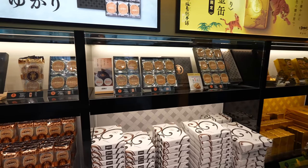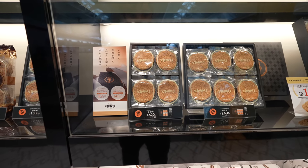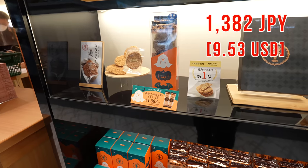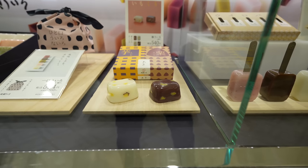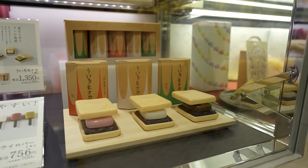Oh, it's yukari shrimp cracker. Really popular souvenir too. Price is 1,620 Japanese yen. Look at that, they have a Halloween version too. Sweet. Oh, that's uiro. For me, this is the most popular souvenir from Nagoya. It's like mochi, but sweet.